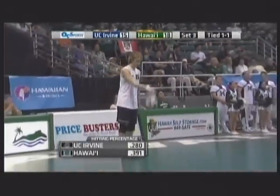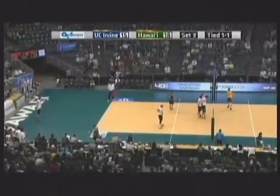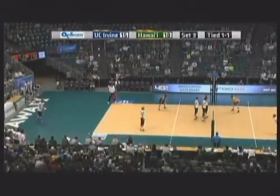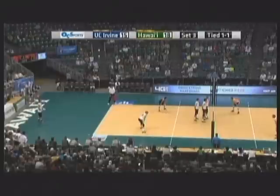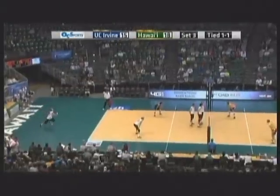J.P. Marks getting ready to serve. See those hitting percentage numbers? It should be reversed. Hawaii hitting .271 on the year, and Irvine hitting .361. Marks.